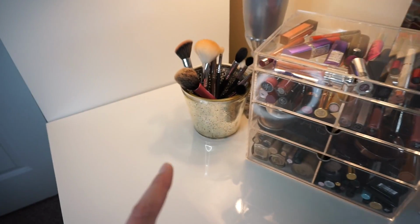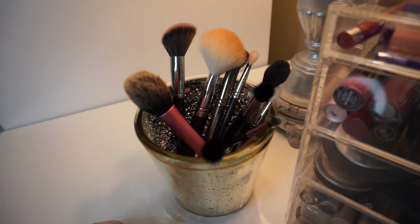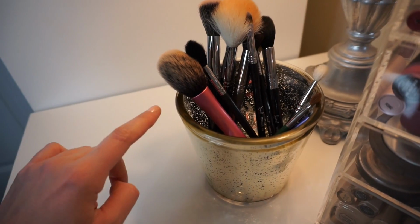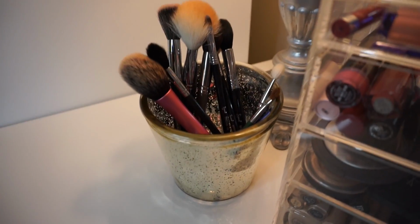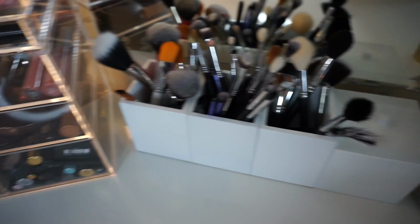And then over here in this little pot holder thing that I got from Z Gallery, I keep all my daily brushes that have been used before. I'm such a weirdo. I don't know if anybody else does this, but I like to keep all my used brushes in the same place, and then I like to keep all my clean ones in a different place. And then I actually have my extras down in a drawer down there. I'll show you guys in a little bit.